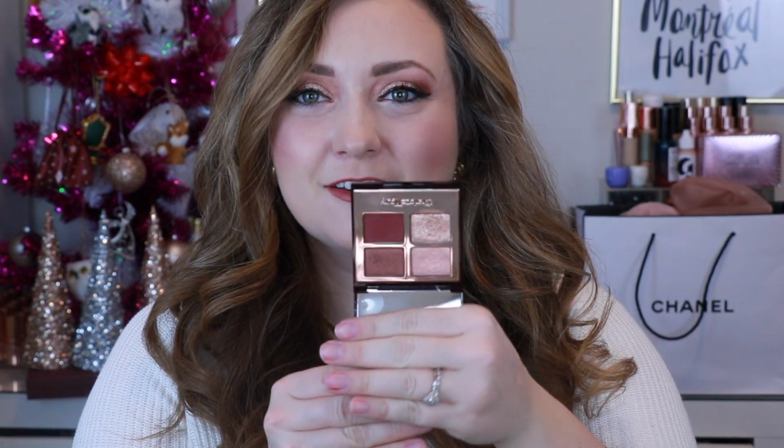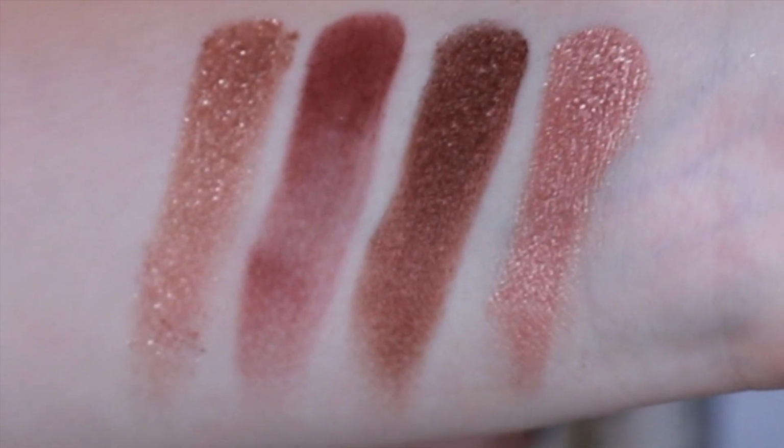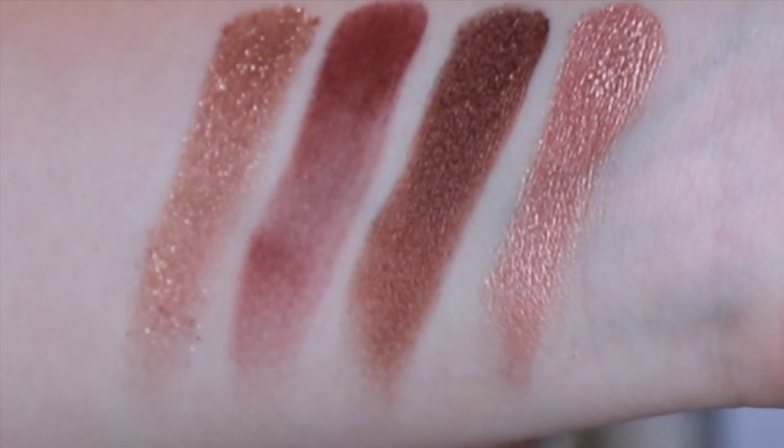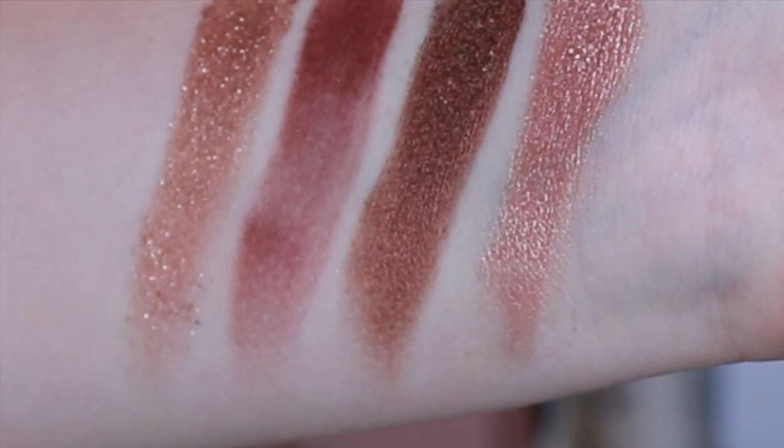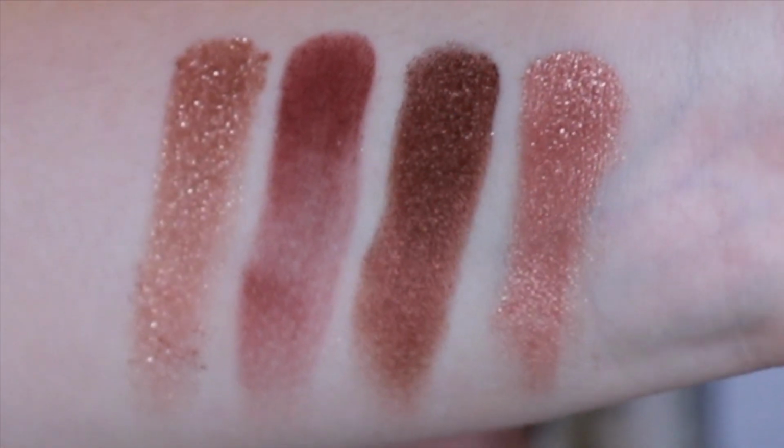Now, let's compare it to some of her other palettes. Now her palettes are, you know, pretty pricey. They're 66 Canadian dollars each. And so I have 4 palettes to compare it to. So first we're going to swatch this, that way we can compare it. From left to right, we have Super Pop, which is that shimmering gold foil, Smoke, which is a berry matte, Enhance, which is a rich copper metallic, and Prime, a rose gold shimmer.